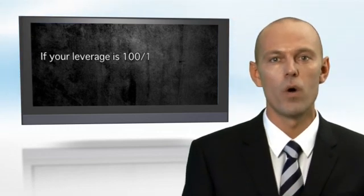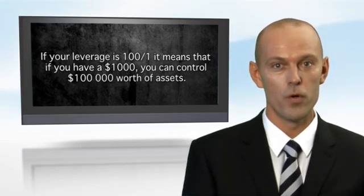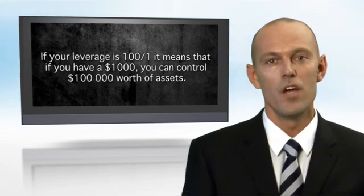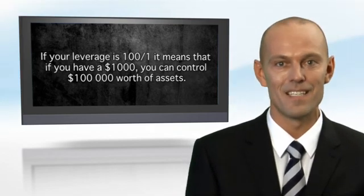Forex trading with us enables traders to employ trading on margin. Trading on margin allows investors to buy and sell assets of greater value than the capital in their accounts. So for example, if your leverage is 100 to 1, it means that if you have $1,000 at your disposal on your trading account, you can control $100,000 worth of assets.